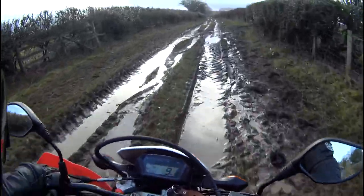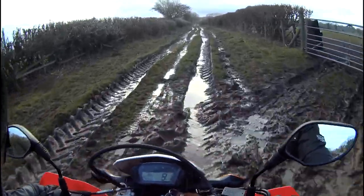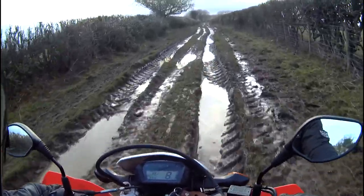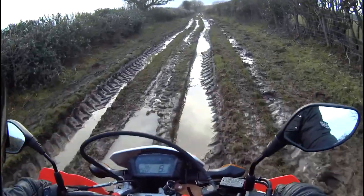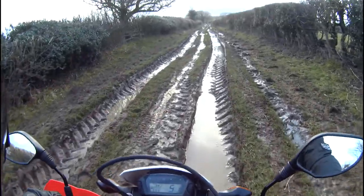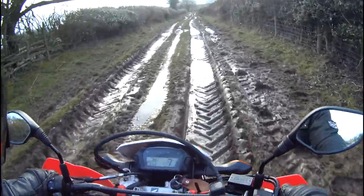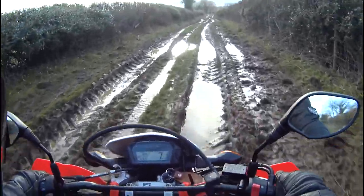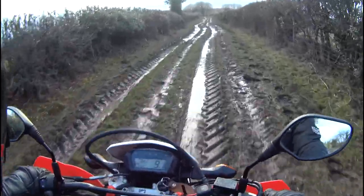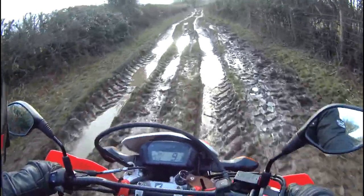I have actually come through here before with a road bike, but it was only a little one. In the summer, you wouldn't think it now, but in the summer, this is much more grassy, but it's not actually easy to ride because you get these grassy ruts and they're all slippy and wet. And here there's been a small trailer through or something, if not a car.